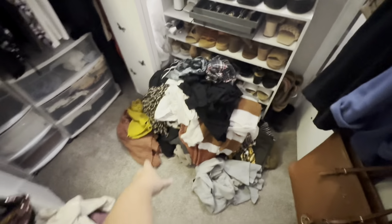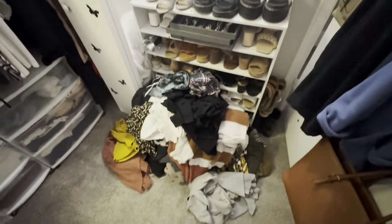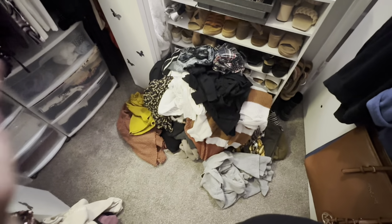Okay, so like I said, I emptied those two bins. It's literally the pile of stuff and a couple things over there. But now I'm going to work on reducing the stuff on my bed.